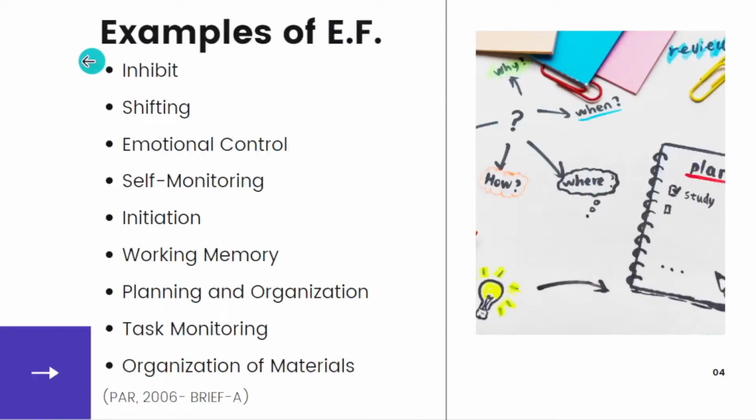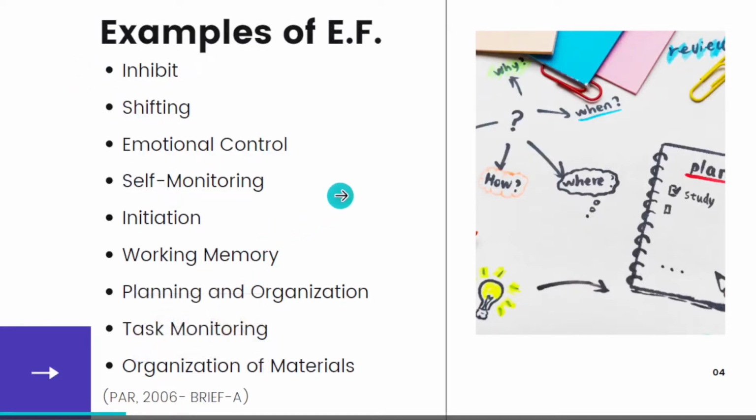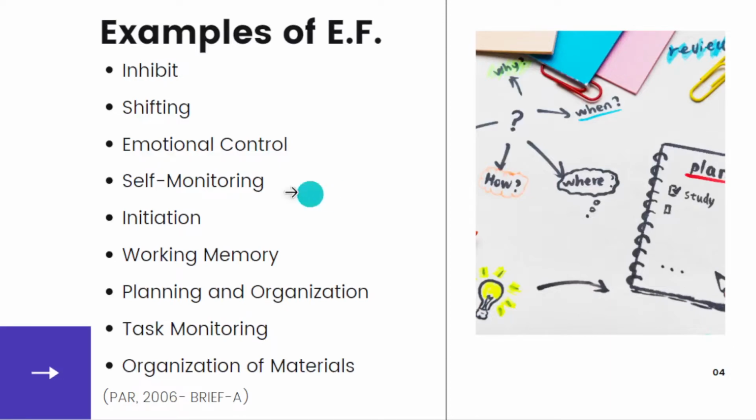Now, what are some examples of executive functioning so you can get a better idea? All right, so this is conceptualized more through the BRIEF, and this is a questionnaire that helps screen for executive functioning in everyday life.